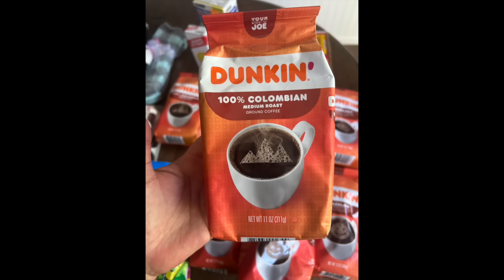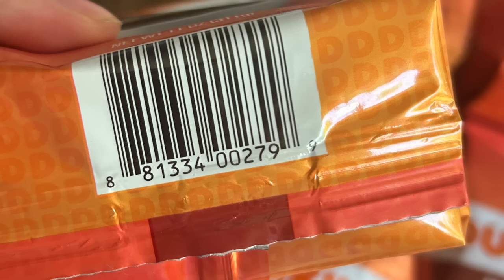So, I mean, I found 7 today. I was very, very happy about that. But a high commodity item, I think at Walgreens, it's like $11 for one of these bags. So, yeah, happy to find as many as I did today.